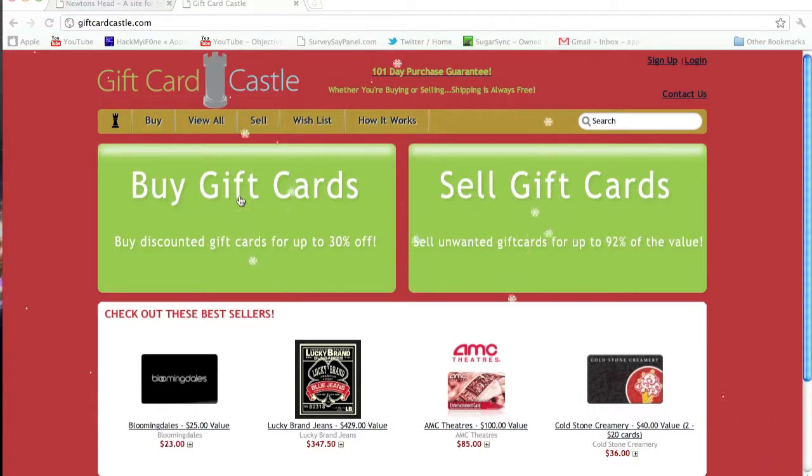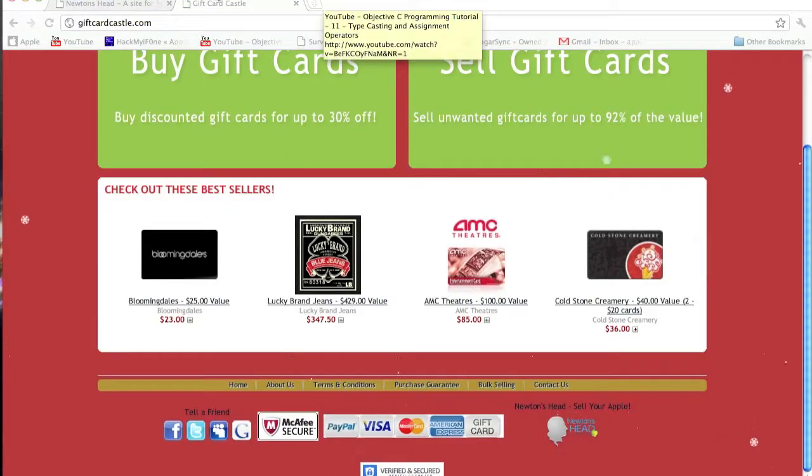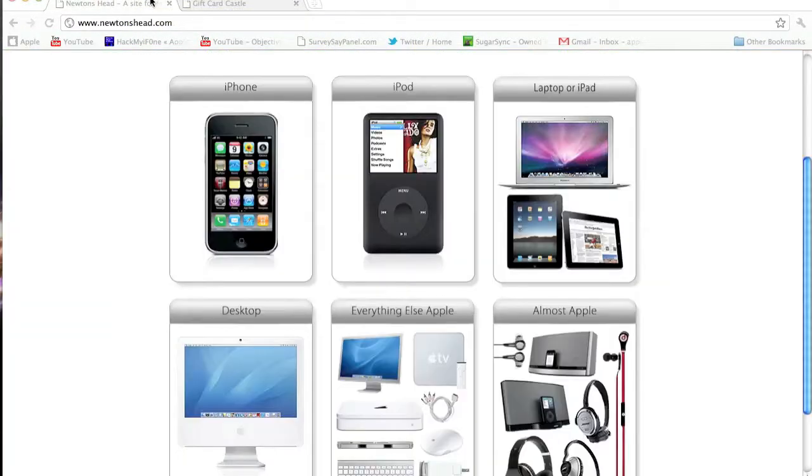It's kind of like eBay. You might get $25, or you'll get something around that. So you could actually make some money off a gift card, or on the other end, if you're in need of a gift card, you could get one for a steal. Like this Lucky brand jeans, you could get a $500 value gift card for $400. So obviously this site's legit because I've heard of them before. I don't know, take my word, trust me because I'm awesome.